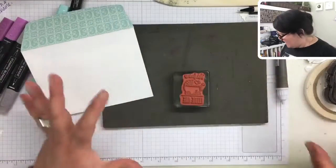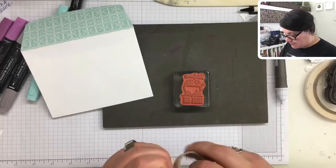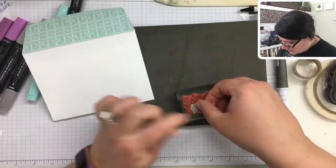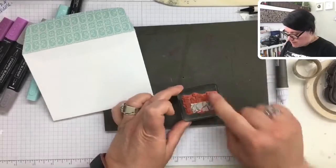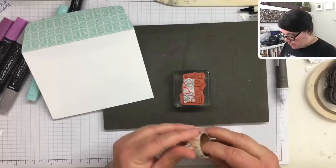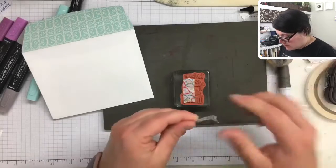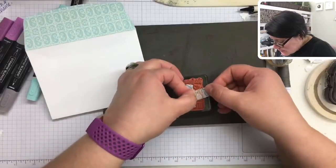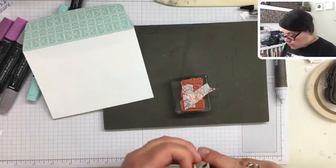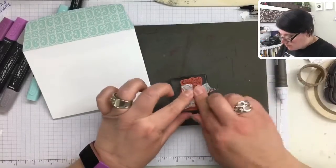So there again, I'm just going to mask off the portions that I don't want on the front of my card. This one may take a little bit of finagling, just because it's got the heart underneath that welcome. So I'll put a piece that direction, put a piece maybe this way to cover that little handle of the carriage. And then let's put one over top here just to get that little portion.